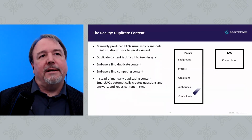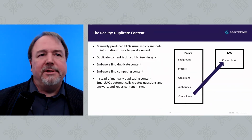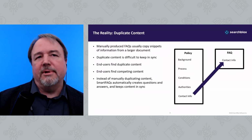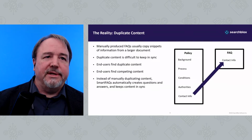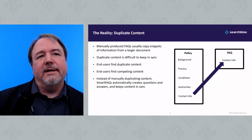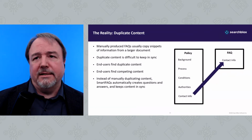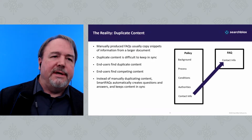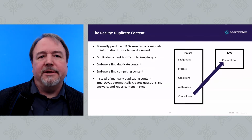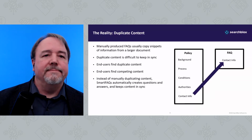Now let's look at the reality of duplicate content. Manually produced FAQs usually copy snippets of information from a larger document. Duplicate content's difficult to keep in sync. And users find duplicate content, but also when they're not kept in sync, users find competing content. So instead of manually duplicating content, Smart FAQs automatically creates questions and answers and keeps content in sync.